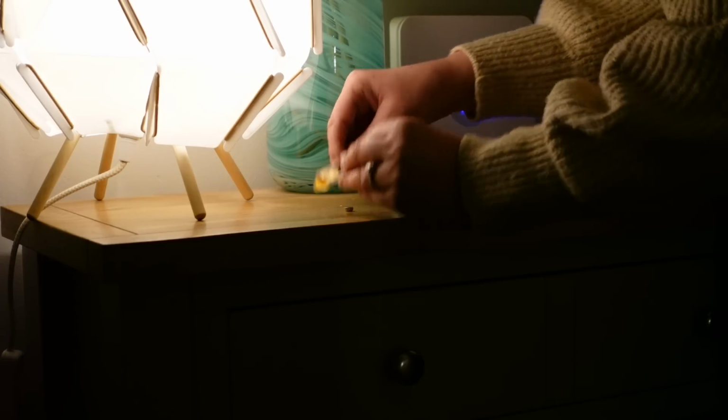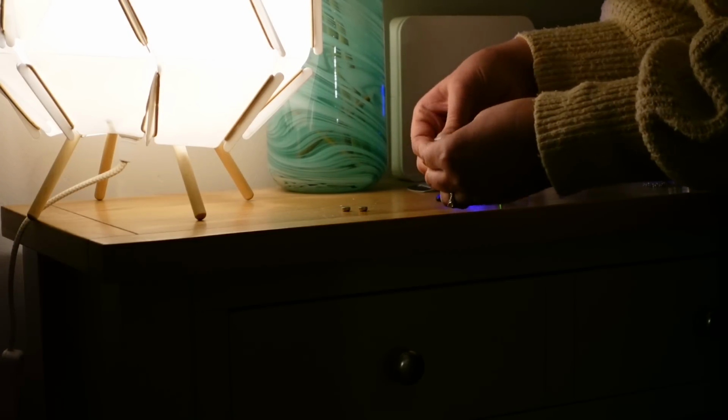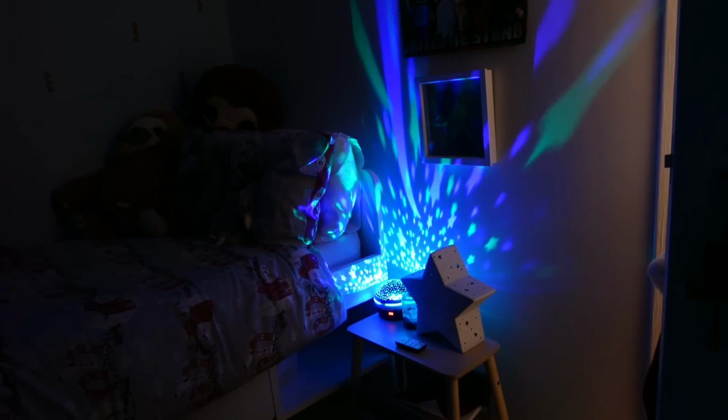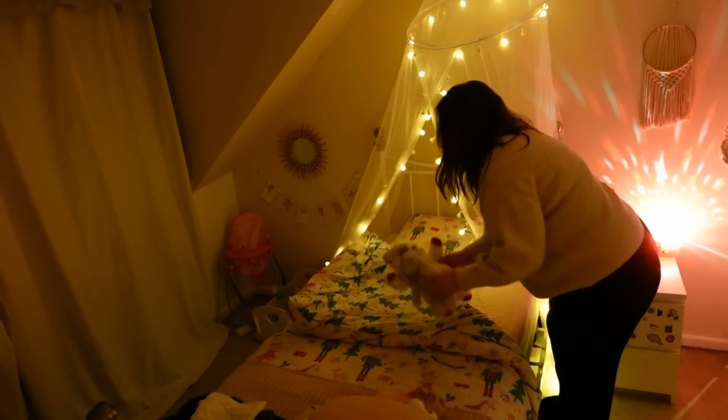The final few jobs were just to change Daisy's hearing aid batteries, which is just a job that we have to do every few days. And then I went upstairs and made the kids' bedrooms all nice for bedtime. So I pulled down their beds and got everything nice and cozy for them. I popped their pajamas on the radiator to warm up, and then at least when they come out of the shower or the bath later, they won't feel too cold.